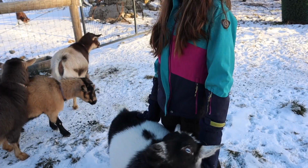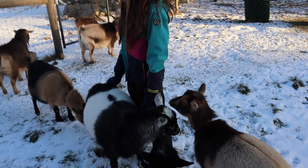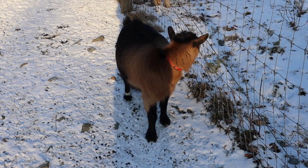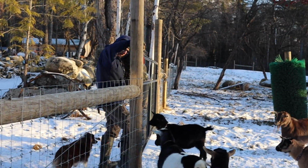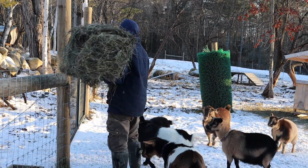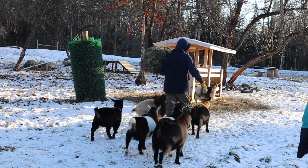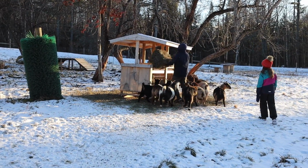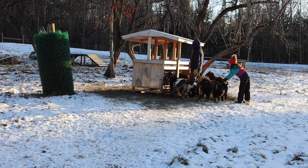Oh. You think she has some babies in there? Let's see. Ivy, get down. Oh, nice. I hope. Ivy says, ooh, we're snapped. Eat all your hay? Most of it at least. There you go, girl.